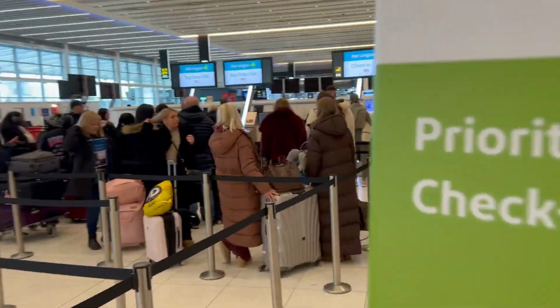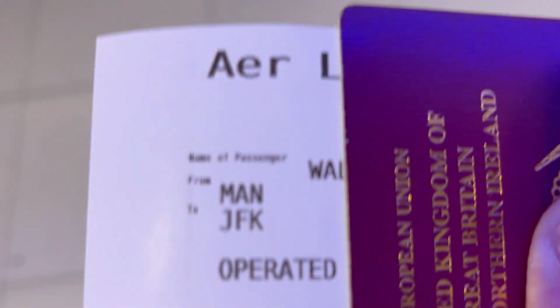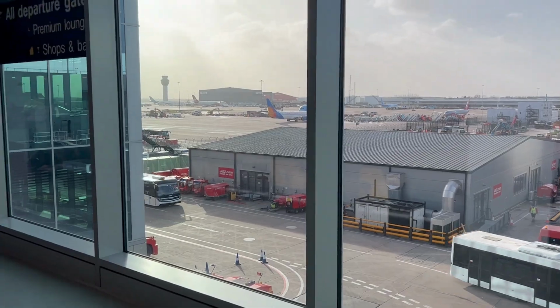Check in USA, bag drop USA. And that's the premium line. And there we go, boarding pass acquired. And they've given me a window seat as well. Get in. And that is the nightmare of T2 security completed. It was a little bit busy.